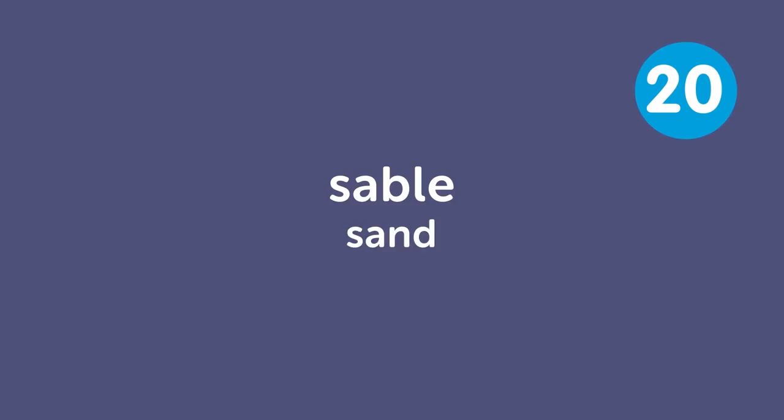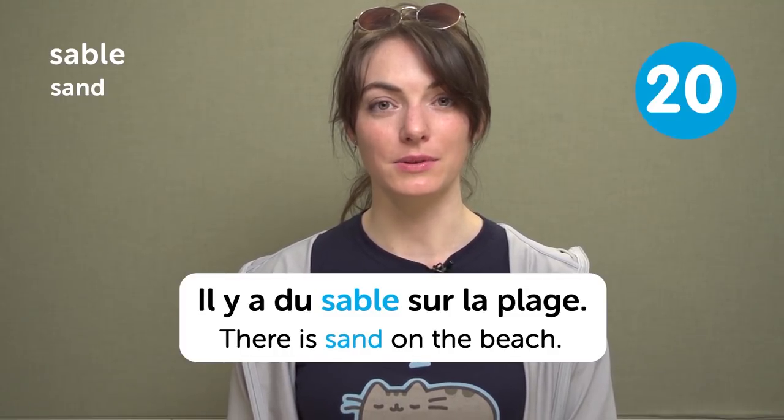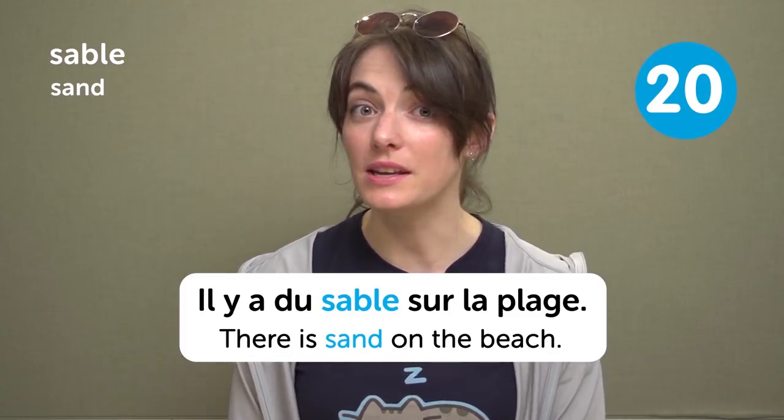Sable. Sand. Il y a du sable sur la plage. There is sand on the beach. Oh, is there now? Mostly in the south. Maybe in the west and north too, but I'm not sure. You have beaches that are actually made of rocks. So when you walk on them, it's really hard. I don't know why people like it. Try it anyway. It's therapeutic.